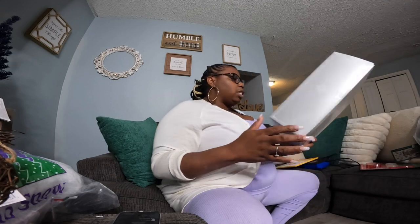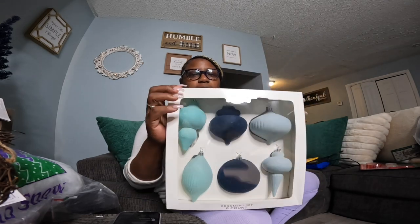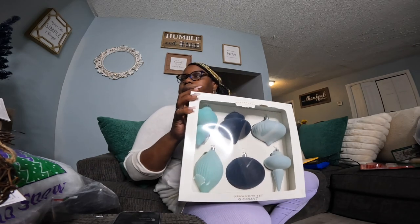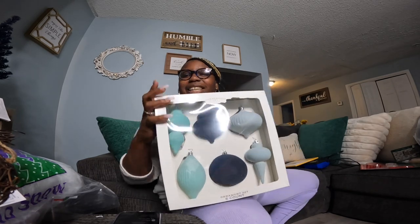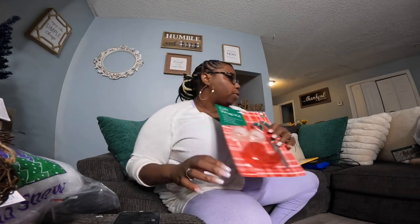I also got this with the collection, the Wonder Shop, that goes with the whole set. If you can see, you got some mint in there, some navy, and some mint green. And these ornaments were $10 also. They're so cute. Okay, from Ross, I had just got some tape and some scissors and a tape holder.